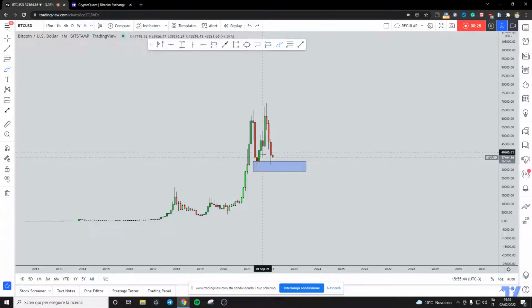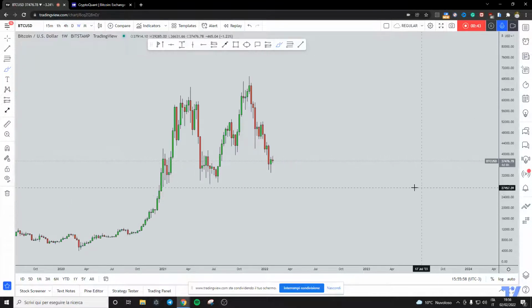Also, by looking at the on-chain data, we know that from this level there was very strong institutional buying, and at the moment we are approaching the same zone. And what we can expect is a test of this level before the long-term continuation to the upside can start. Dropping down on the weekly time frame, what do we see?